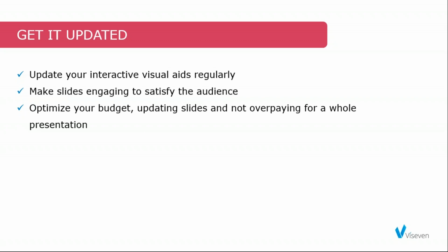This way, by refusing to update their eDetailing, pharma companies must take the consequences of this decision, paying with the interest and opportunities for engagement of their HCPs. So, remember to follow these 3 rules. First, update your interactive visual aids regularly. Then make slides engaging to satisfy the audience. And then optimize your budget, updating slides and not overpaying for the whole presentation.